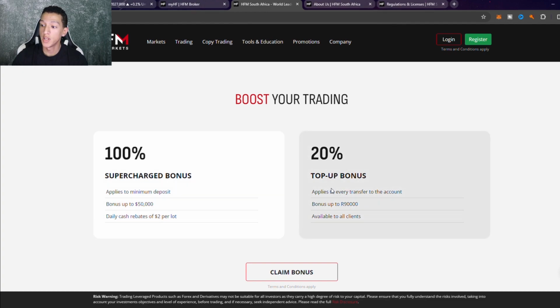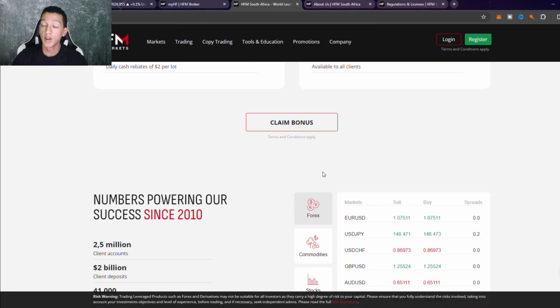So here we got a top up bonus. Every time you top up, you get a 20% bonus on the top up. So for example, with your first supercharge account you get 100%, and anything after that with this account, you basically get 20% bonus. You can just see this claim, but we'll go into this.